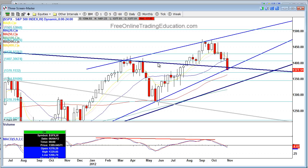Anytime you have a symmetrical triangle like that start to break out and fail and come back down, those are called hooks. I call them death hooks, meat hooks. It breaks out of the triangle, fails, comes down, and you bleed out horribly. The markets are in dire trouble. I've been saying this for some time now, and we're just now seeing the fruits of this.